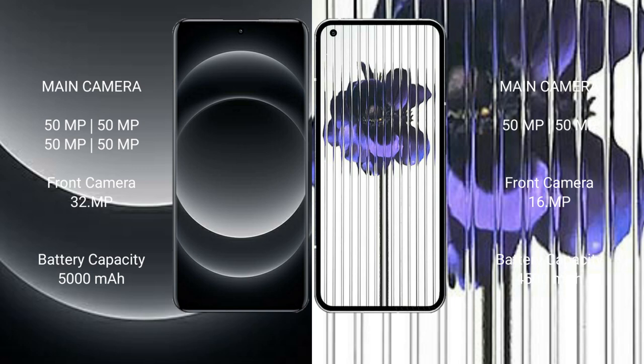Xiaomi 14 Ultra has a quad camera setup, 50MP plus 50MP plus 50MP plus 50MP, front camera 32MP. Nothing Phone 1 has a dual camera setup, 50MP plus 50MP, front camera 16MP. Xiaomi 14 Ultra has a 5000mAh battery with 90W fast charging support. Nothing Phone 1 has a 4500mAh battery with 33W fast charging support.